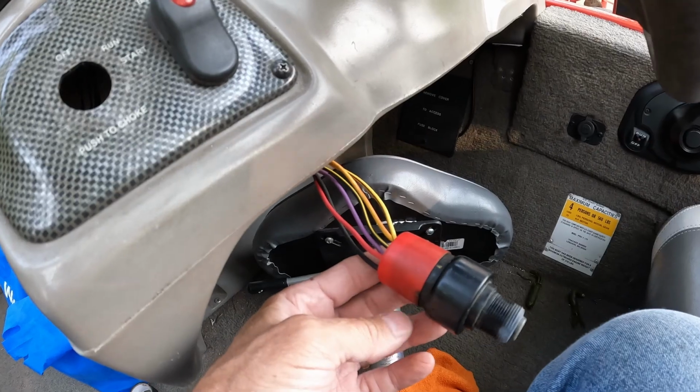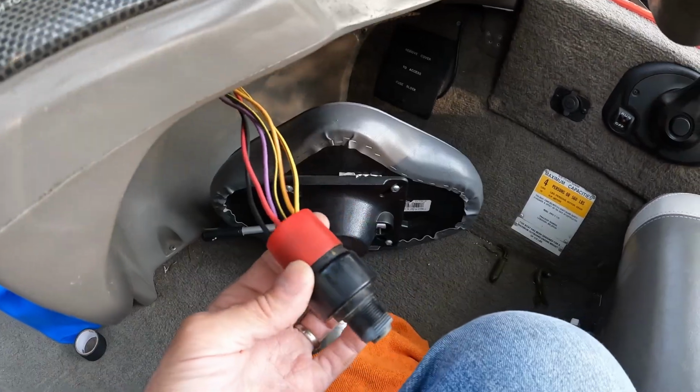Problems. Motor won't stay running. But we got it to run and we got back. Okay guys, I've got to say this. I am pissed off. I'm thinking it's the ignition switch.